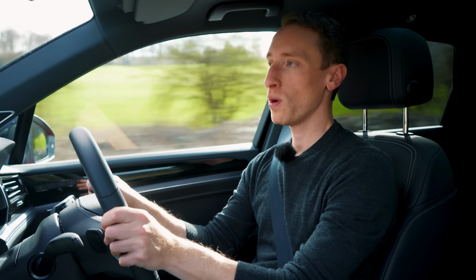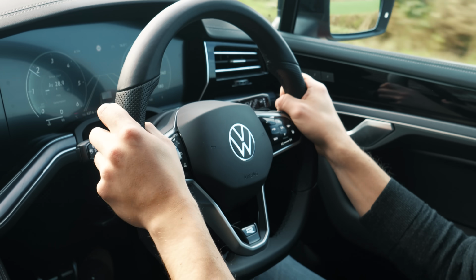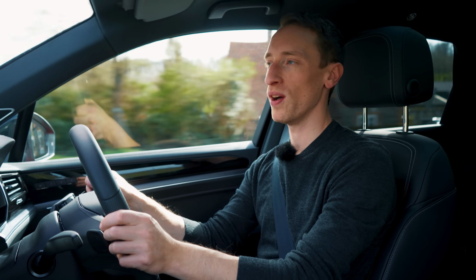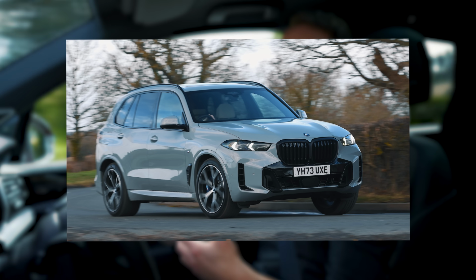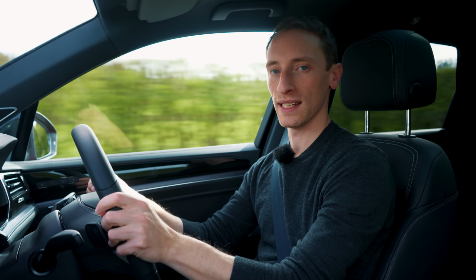On the road, the Touareg, for such a big machine, actually steers quite nicely. It's better in that respect than the Volvo XC90, but just bear in mind that there are a lot of very impressive competitors that this is up against. So compared to a BMW X5, a Porsche Cayenne, they are definitely in a different league when it comes to handling than the Touareg.